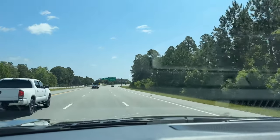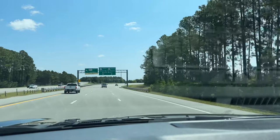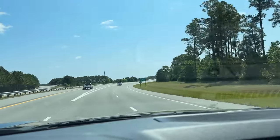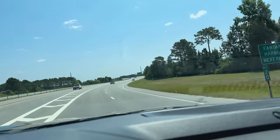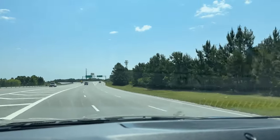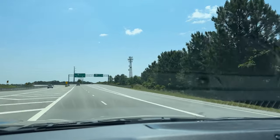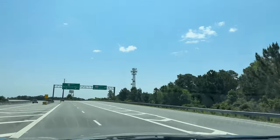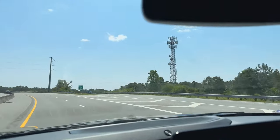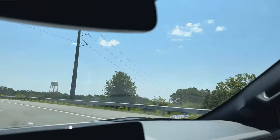So we're also about to cross over Route 501 here. 501 north goes towards Conway, Aynor, Gallivants Ferry, Marion, and out towards 95. 501 south, which is the right exit here, takes you down to Myrtle Beach, and it comes out right by Coastal Grand Mall, a bunch of car dealerships, more restaurants, near Broadway at the Beach.